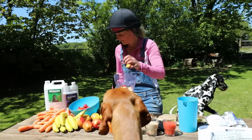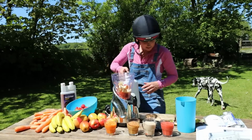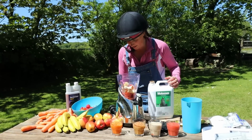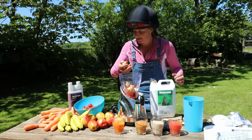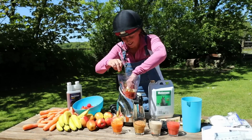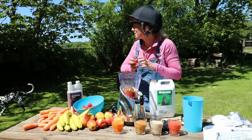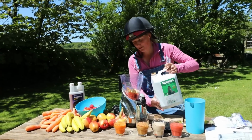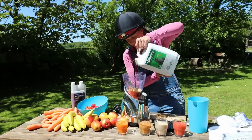Okay. Right, let's add some molasses. Oh, it's heavy. Pour some of this in. Oh my gosh, I have so gone overboard for this. Let's just lose some of that. Ooh, nearly got the dog on the head. Right, let's pour some of this in here. It's like treacle.